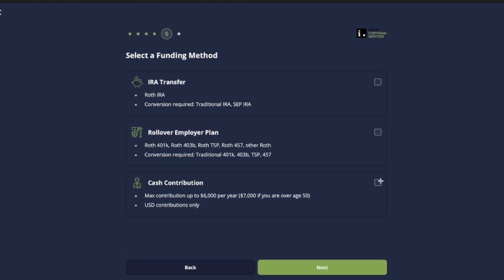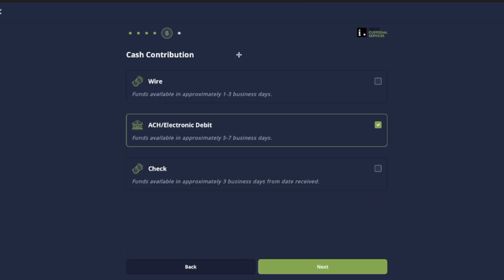Personally, I will be doing a cash contribution, so that is the one I will select, and we are going to press next. And then it will give you a couple of options on how you can fund your account. You can do a wire transfer. It takes 1 to 3 business days. An ACH electronic debit, which I'll be doing, takes 5 to 7 days. Or you can send a check, which takes 3 business days from the date it was received. So select your option and press next.